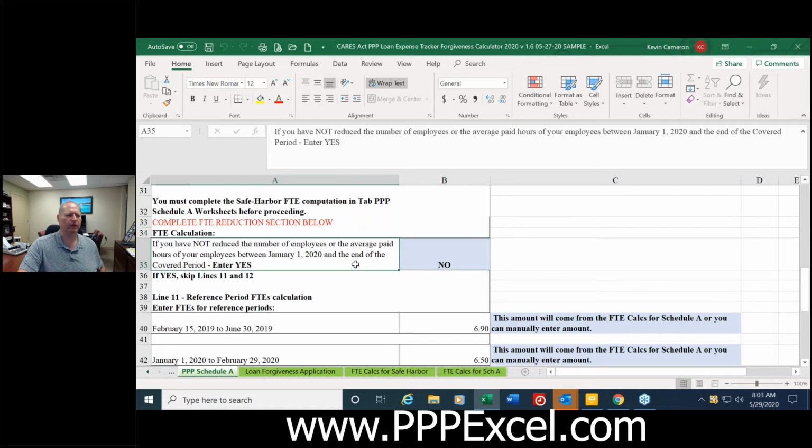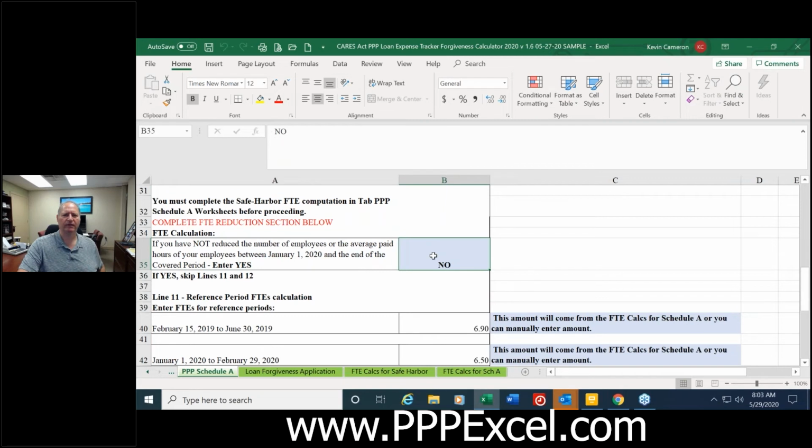If you look at that question, it's kind of confusing, but that's how the instructions have it worded. If you have not reduced the number of employees or the average paid hours of your employees at any time in 2020, from January 1st up until the end of your covered period, or June 30th was the original instruction, and you answer yes to that, you don't have to calculate any FTE calculations at all. So you have to have proof that you can answer that question yes.